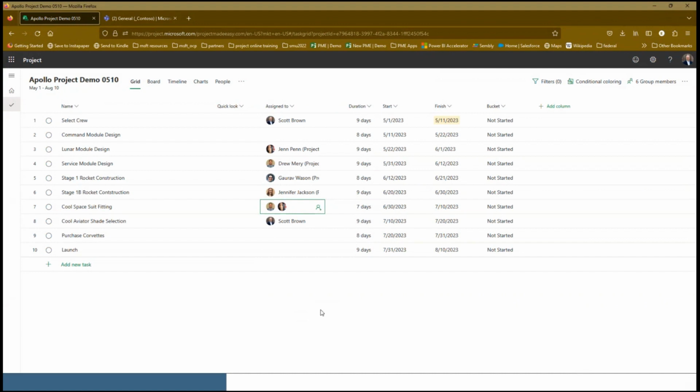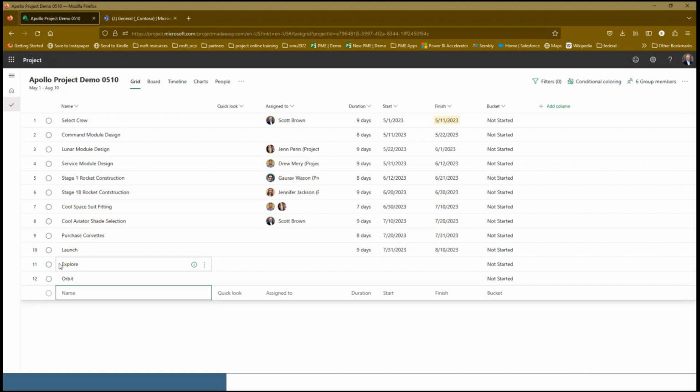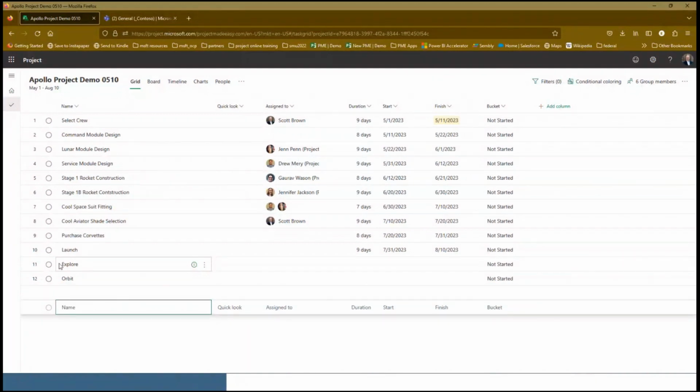I've got this grid view here. What are some other things I can do? This solution is very Excel-like. It's incredibly easy to update and change things. So I'm going to add a task name. I'm going to type explore and hit return. I'm going to type orbit and hit return. And then I'm going to type splashdown. I'm literally typing as if I am in an Excel spreadsheet.